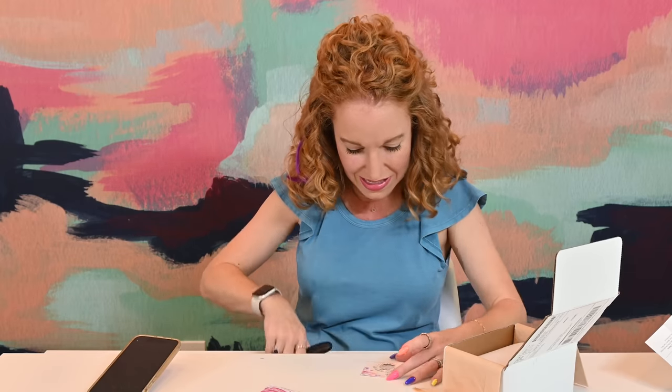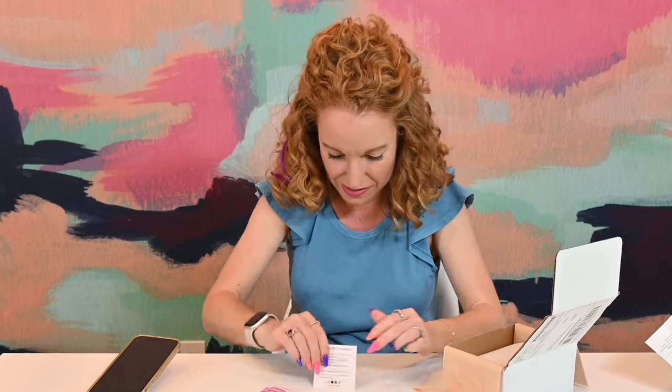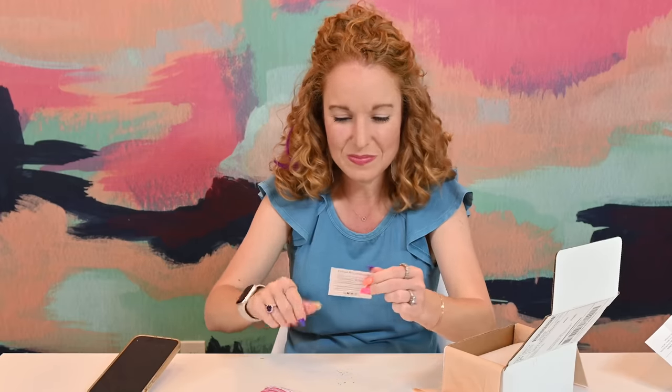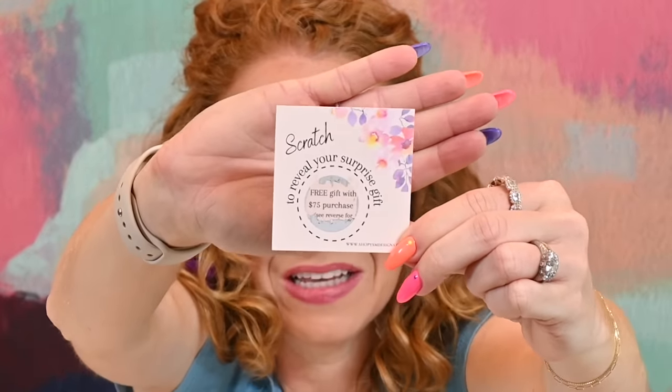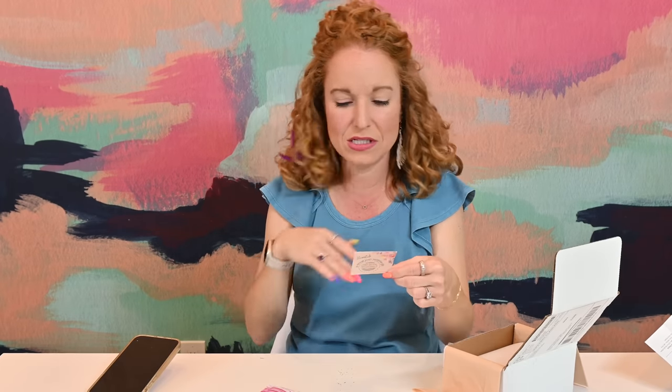Okay, I got a free gift with a $75 purchase. Let me get all this off of here. So I'm not gonna show y'all the code so y'all can't steal my coupon. So that is what my little guy revealed. In the back, it has all the terms and conditions, like the expiration date and how to use it.